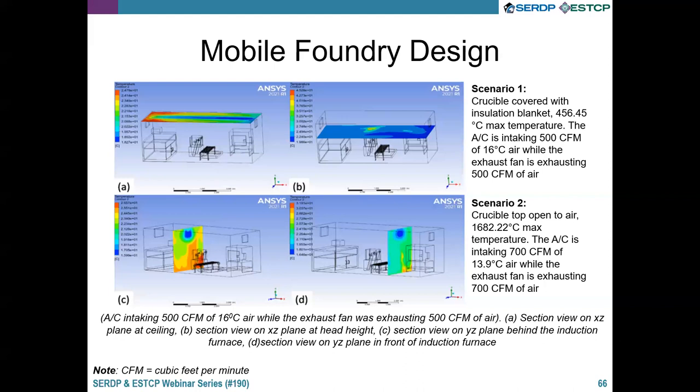With the ventilation system, the maximum temperature in typical operating areas within the mobile foundry was shown to be 26 degrees Celsius in different simulation scenarios, which is a comfortable and reasonable situation for an indoor foundry working environment.